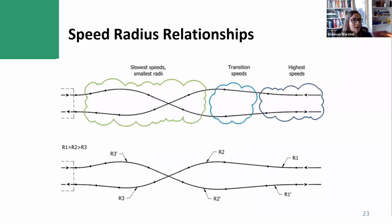So the performance checks, just a few of them, are looking at the speed radius relationships. For those who work on roundabout designs, this will be familiar: there's a transition portion of the DDI that gets you into the crossover, intended to reduce those speeds. And so this performance check is just verifying that you have your smallest radii in the center of the DDI where you expect the lowest speeds, and then you have your high speeds probably on the crossroad, outside of the DDI, and in between those two, you have your transition speeds.